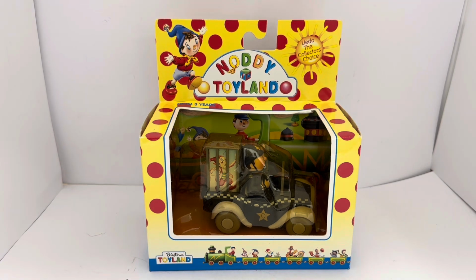Now Corgi did actually go on to re-release these in 2001, but it was then in different packaging with different back cards. And the figures were also separate. They weren't actually sitting in the car as they are sitting in the vehicles in this particular series.